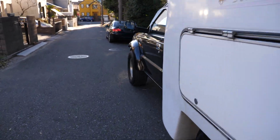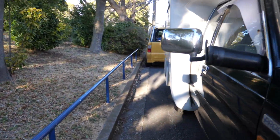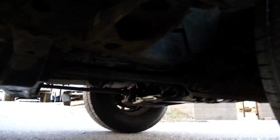Okay, we're not going into the camping box yet. We will do that pretty soon. Oh, this piece is coming off. And I'll give you a quick little look at the surface rust on the underside.